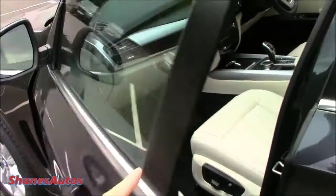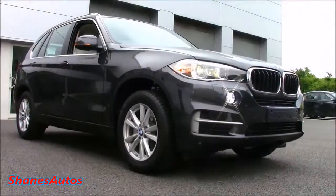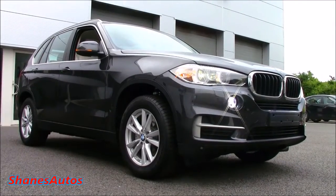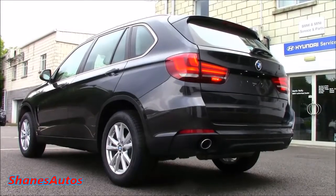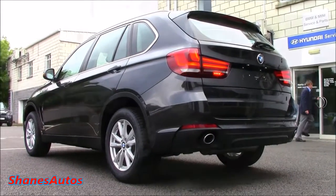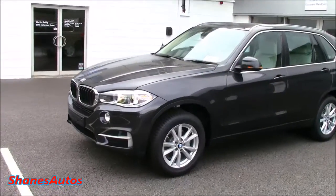This car is also finished with the matte aluminium window frames and the roof rails, and is considered the more basic model of the X5 range. It also has the Servotronic electric steering, which I touched on earlier. The Servotronic basically adjusts the weight of the steering feel depending on the vehicle's current speed.